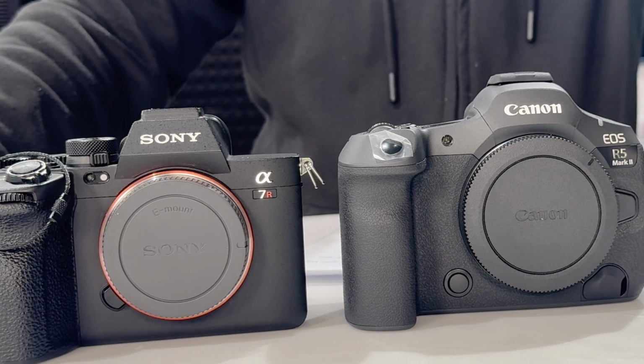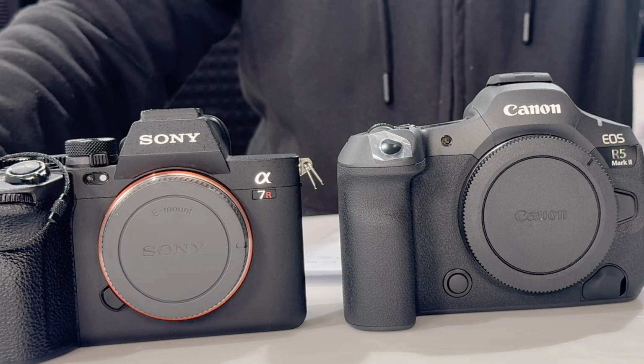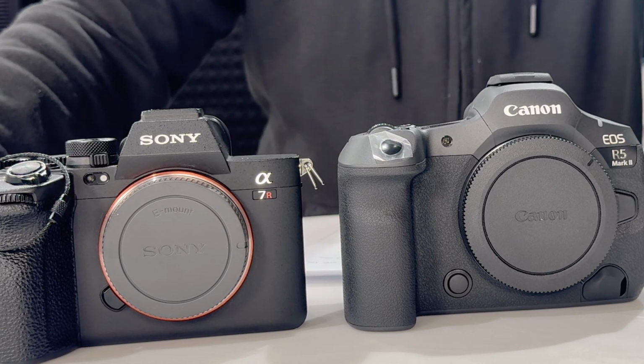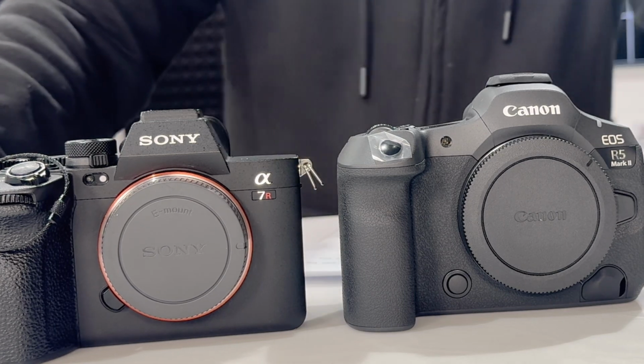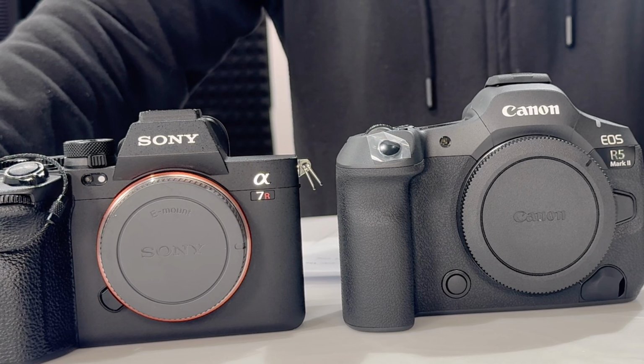The camera starts to capture and buffer images before you press the shutter. Reason number 6, you also have eye control autofocus, which is similar to the Canon R3. You can control the autofocus point with your eye. Reason number 7, you have maximum native ISO.